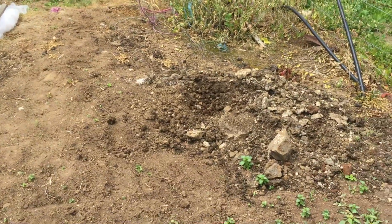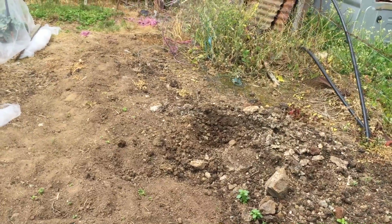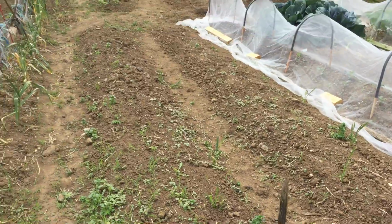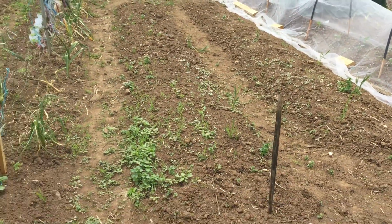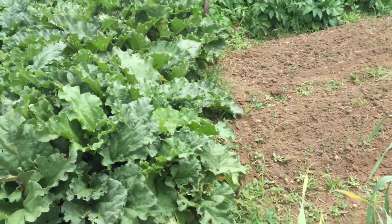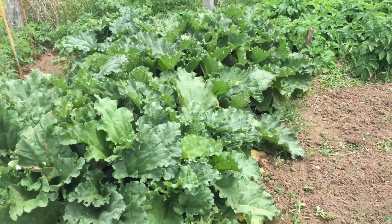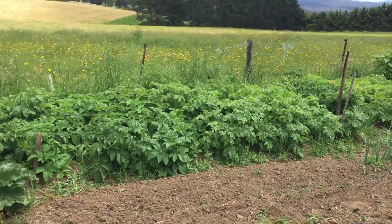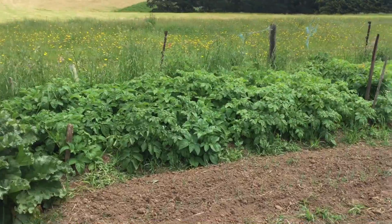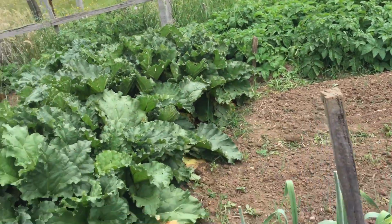The greenhouse is about 5 metres by 3 metres, so substantial size greenhouse. I've set a couple of beds left over. They're going to be for autumn planting. On this side of things, there's rhubarb. The run of the first early potatoes. Should get some before Christmas. We've got some more across the road. I'll show you them later.